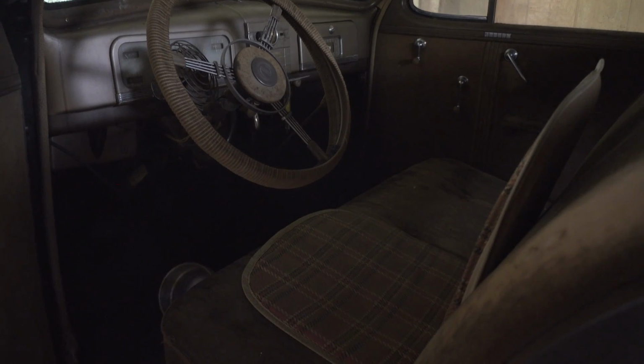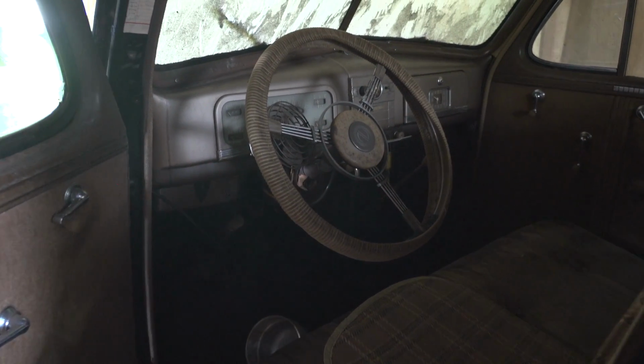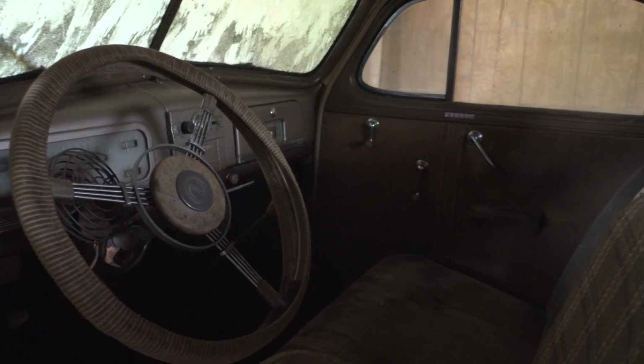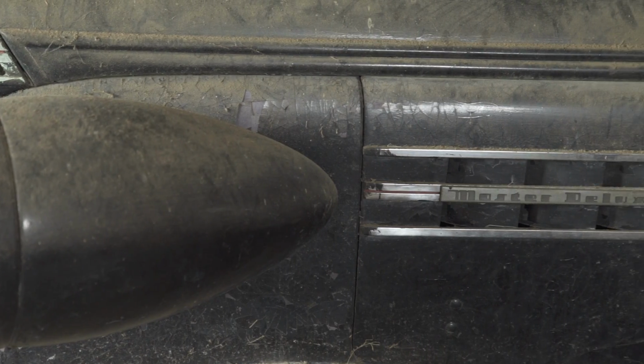Yeah. See the fan next to the steering column? Oh yeah. Blew right on the driver. I kind of forgot. And look at that steering wheel. That's got to be a deluxe steering wheel, banjo. Yeah. Oh, that's excellent. How many miles are on it? Ooh, wow. I think 106,000, something like that.